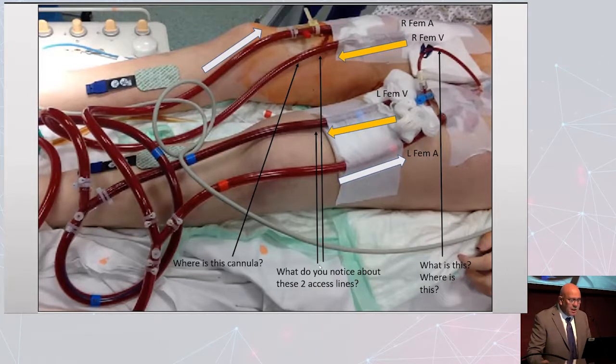What do you notice about these two access lines? This is in the right femoral vein. This is in the left femoral vein. What do you notice about these two accesses? Anybody see it? Stand up. Raise your hand. Blurt it out. Color difference. Very good. Okay. Now, for the final question on this round, where is this cannula?